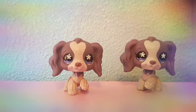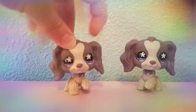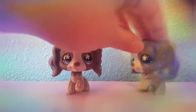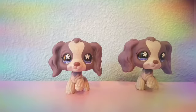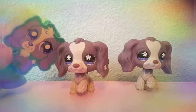Next, we have this rare Cocker Spaniel, and this is my favorite Cocker Spaniel I have, and they're both in really good condition. And we actually got almost all of these rare LPS doubles at the same garage sale. This lady was selling this big bin of LPS, and we got a ton. And I actually have this cake decoration that is this LPS.